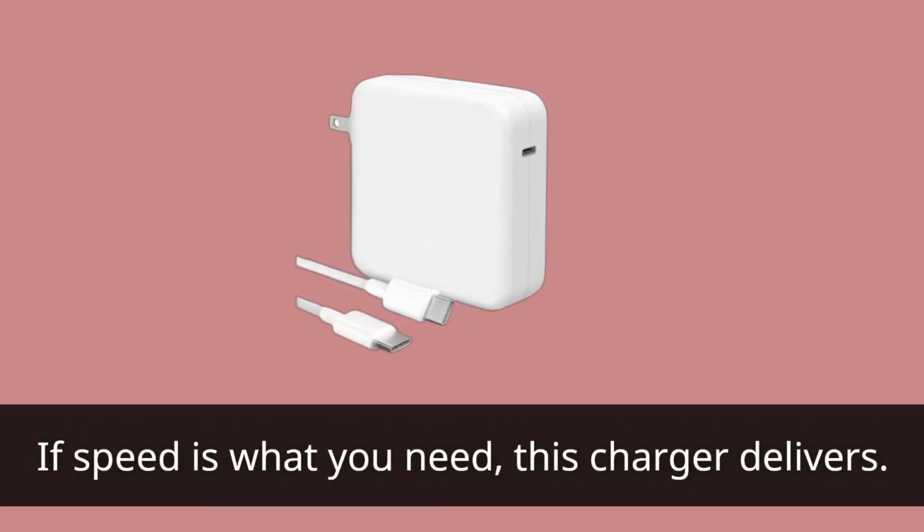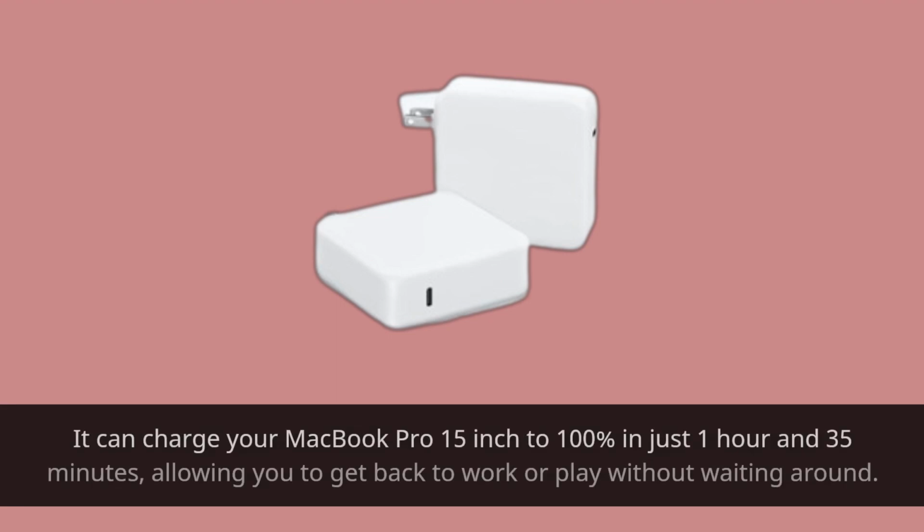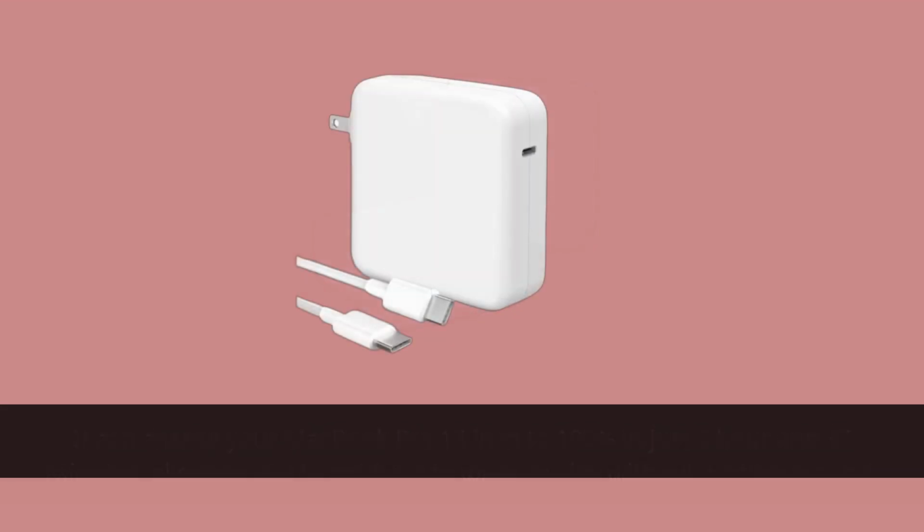If speed is what you need, this charger delivers. It can charge your MacBook Pro 15-inch to 100% in just 1 hour and 35 minutes, allowing you to get back to work or play without waiting around.